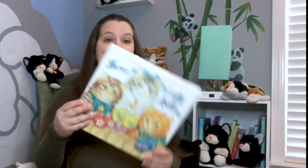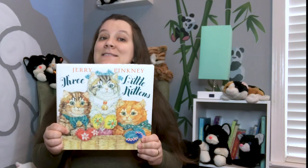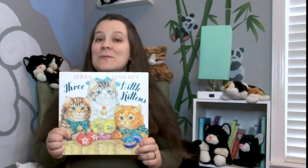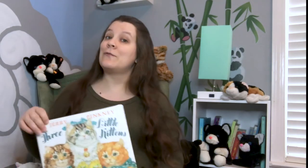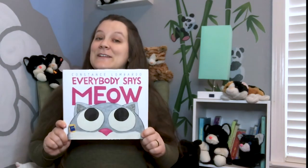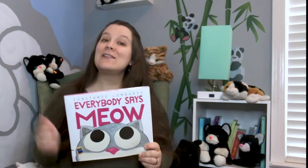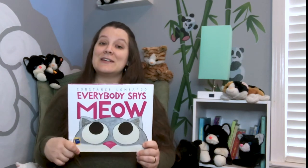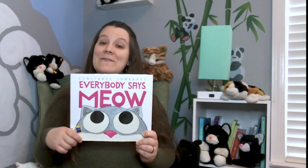And then we have the three little kittens, and they're wearing mittens. This story is mostly illustrated, so it's a fun story to make up the words as you go along about our kittens and how they lose those mittens. I wonder if they'll find them. This one's a fun one to read. It's Everybody Says Meow, because that's what all of our kitty cat friends say, remember? There's another animal that comes along and he tries to talk to them, but kitty cats only say meow. So you have to check it out and find out how the story ends.